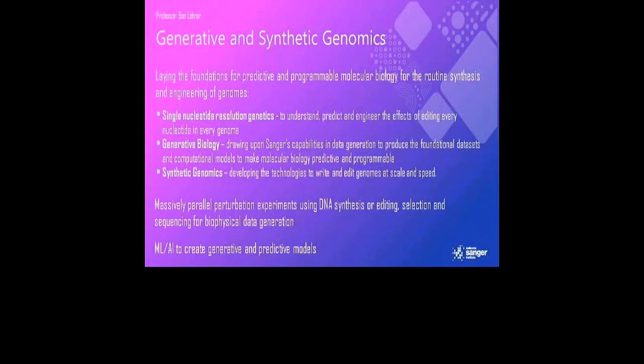Right, so I mentioned this idea of, well, what does big data mean for us? And a key thing for us at the Sanger is this brand new program. It's called Generative and Synthetic Genomics. And it's basically taking two fantastic ideas and bringing them together. One of them is about multiplexed assays of variant effects. So you might be familiar with the likes of saturation genome editing or deep mutational scanning. Those assays allow you to make small individual changes right across different genomes, different species, different assays.